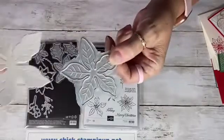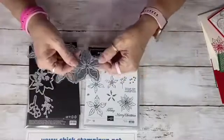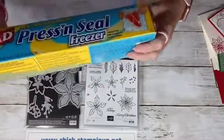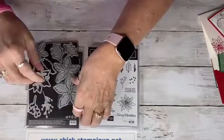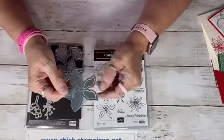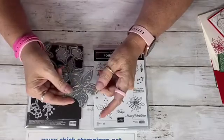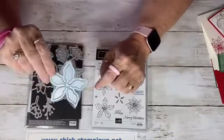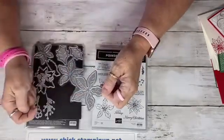Hopefully you can see that. Let me get you in camera there. So the great thing she reminded me, because I had forgotten, we did this years ago, is to get out my Glad Press and Seal and use it on these dies. So the reason is we made cards for my team that I needed to cut out a lot of poinsettias for. I wanted to cut them out for today's. It's just easier. Look how well I can turn it over, and that middle area is going to stay right where I want it to stay.